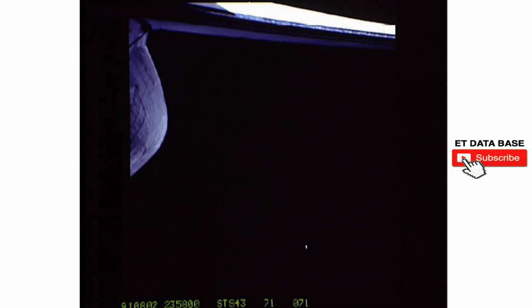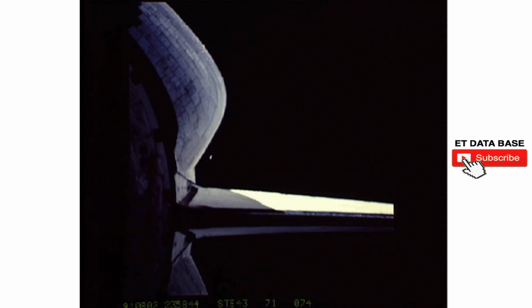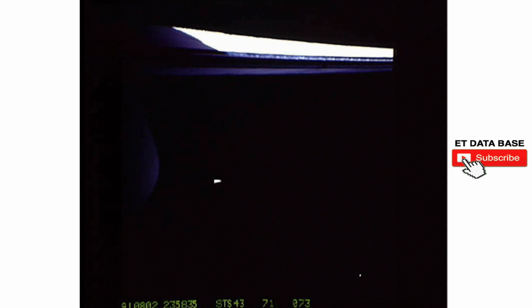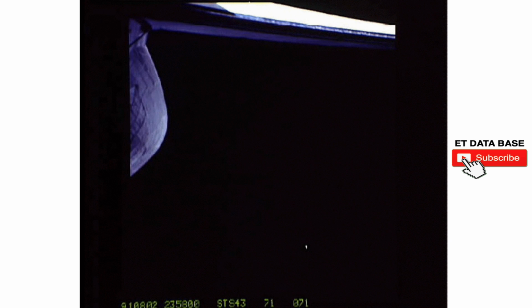Just a few seconds ago, I only noticed the one. I didn't really notice the second one until I started recording. Oh my God. Okay, so this is just amazing to me. This is absolutely amazing. Let's take a closer look at the source and some of these photos.